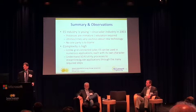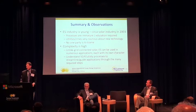And so as we deploy this technology on a broad scale, we're going to face a number of issues with learning how to deploy it for those specific applications. So it's important to understand those processes, understand the utility, understand the self-gen, how to streamline these applications through the many steps that are required.